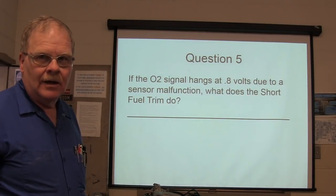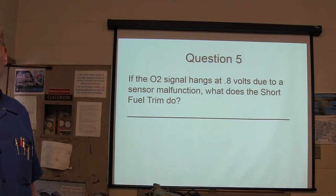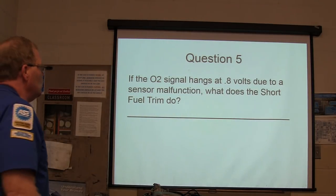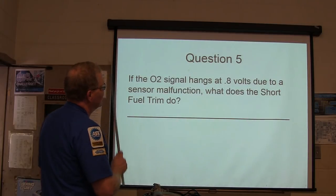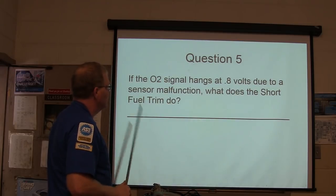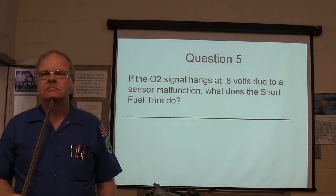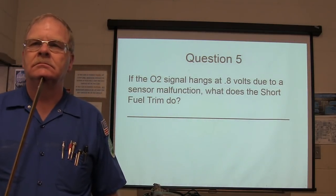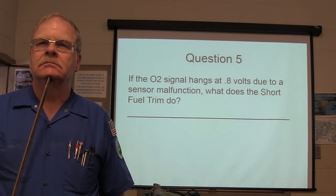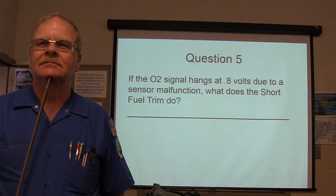All right. If the O2 signal hangs at 0.8 volts due to a sensor malfunction, what does the short fuel trim do? Short fuel trim? If the O2 signal hangs at 0.8 volts due to a sensor malfunction, what does the short fuel trim do? It shouldn't change. What if this was your final exam? Probably fail it.